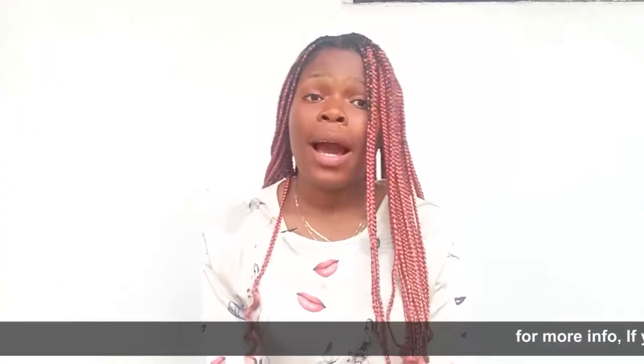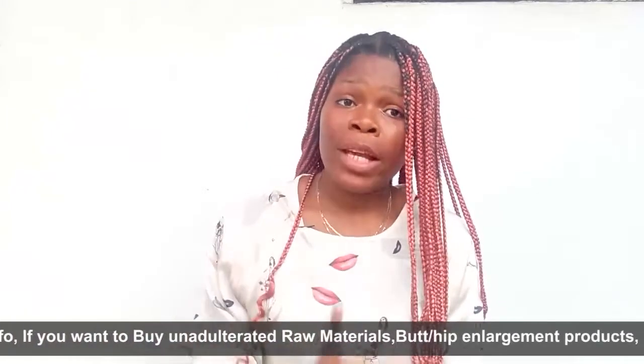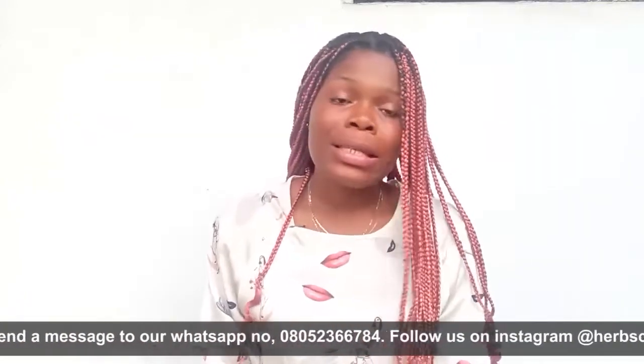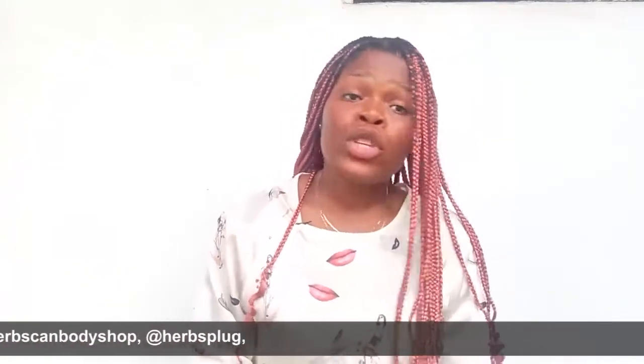Pour everything in a bowl, mix thoroughly, and take it first thing in the morning and last thing at night. Do not forget to always take this powder with plain Greek yogurt, or take it with full cream milk. Do not take it with slim milk. Slim milk is not the regular milk you should take this with. Take it with full cream milk.